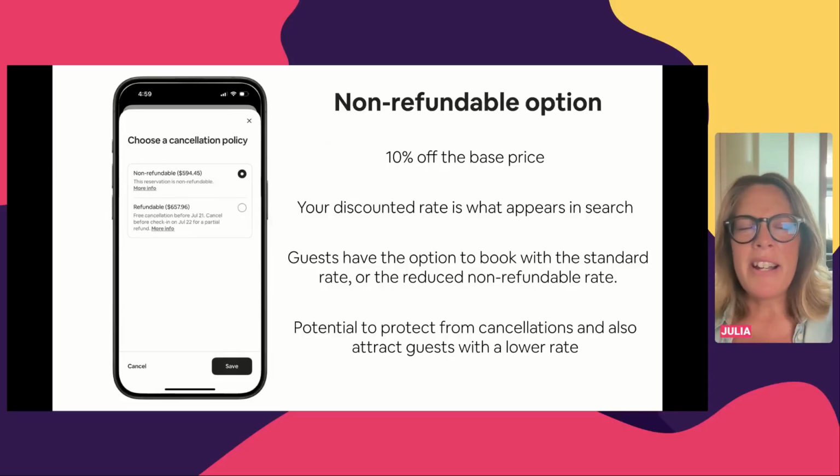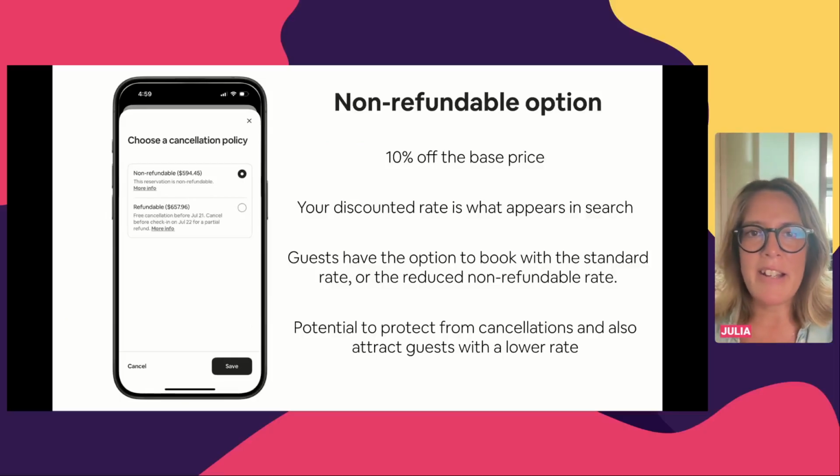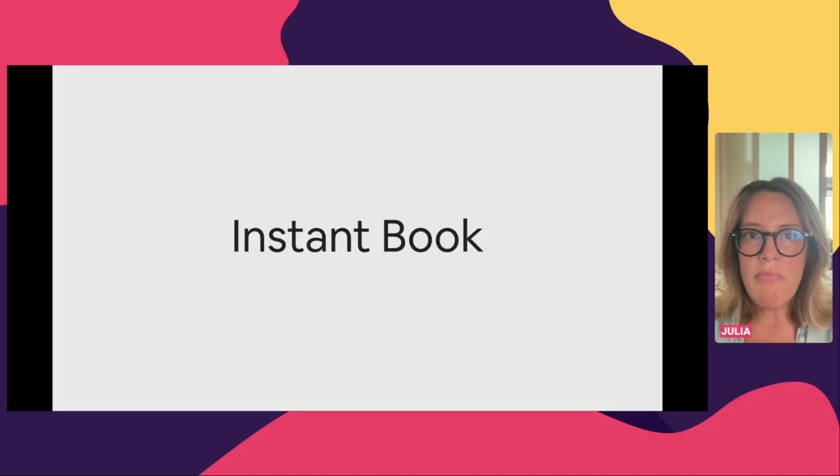They may click in because that price looks so great and the listing looks awesome. And then they may decide, you know what, the discount isn't right for me. I want a little bit more flexibility. I'm going to go with the standard rate. And many guests are set on their travel plans and they may choose that 10% off. But definitely a great way to at least even get guests clicking into your listing.